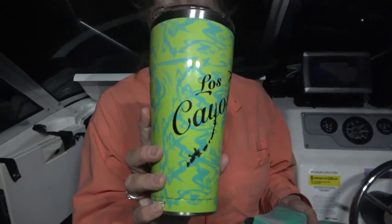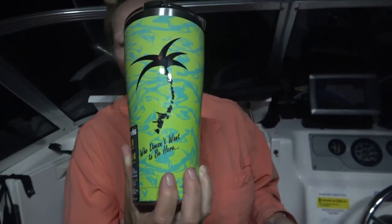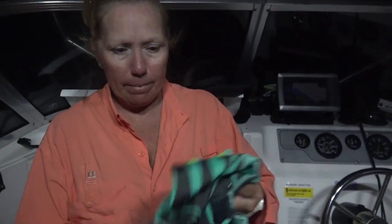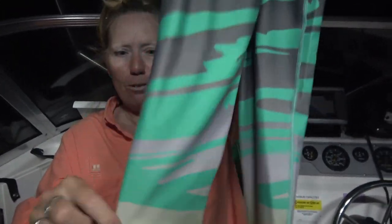You can see it says Los Cayos, which is the Keys, where we are. And you can see their logo is really cool. That's actually the string of islands, the Keys. And then my sweet husband got me these cool leggings, which you see kind of match the cup, which is really neat. So yeah, look at that.